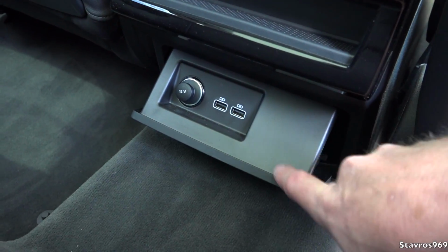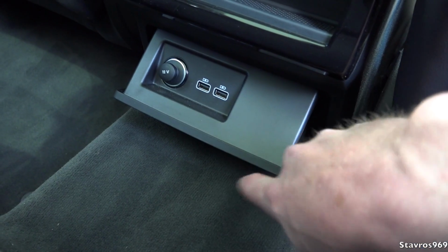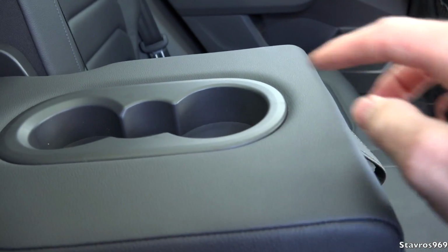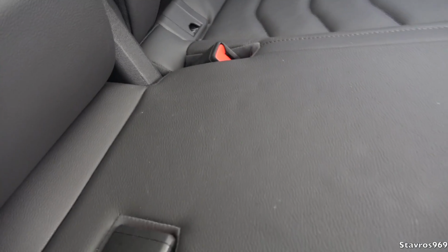Now on some models you can get a 3-pin socket here if you want to plug in your laptop, but it's not here on this version. But quite nicely done. We have the Vienna leather finish here, and let me just fold down that. We have our 2 cup holders. And we have our Isofix as well in the rear here for your child seats.